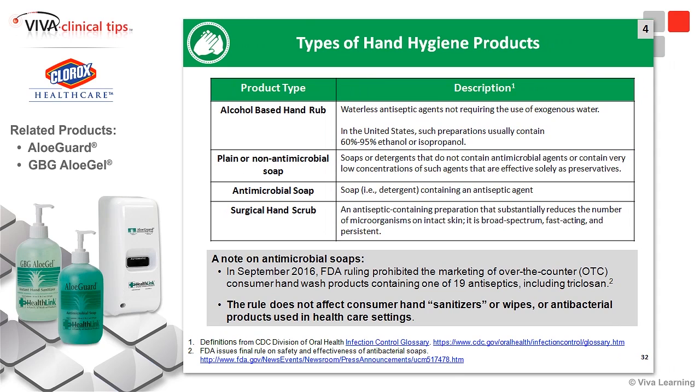So alcohol-based hand rubs are waterless antiseptic agents. You don't have to use water with them. They usually contain between 60 and 95% alcohol. Now, the CDC actually recommends between 60 and 95%.